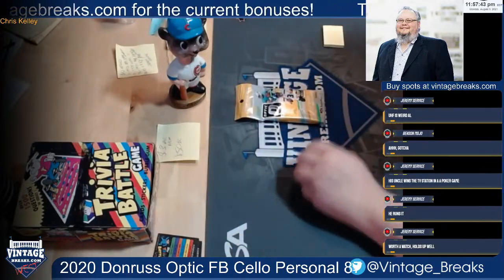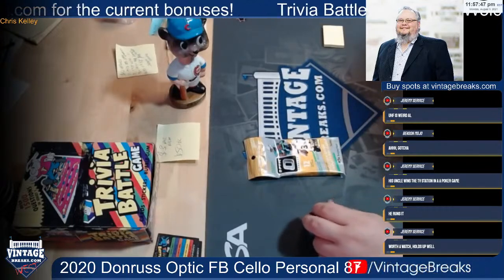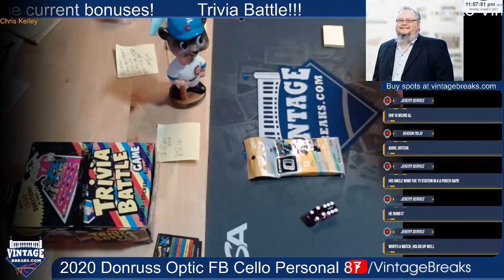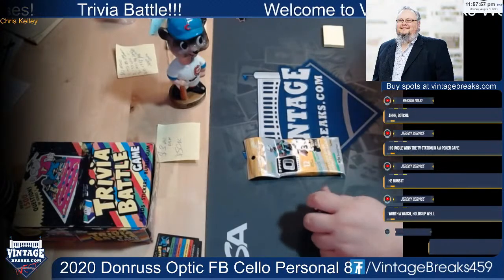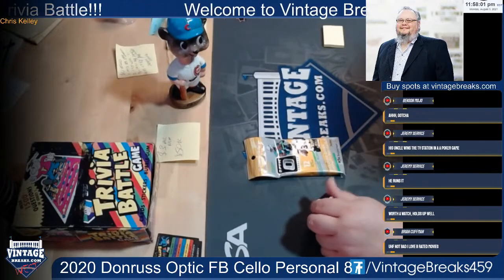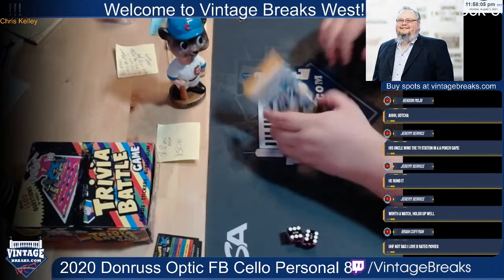And let's break what will probably be the last pack of the night, unless you guys sell out something. If you don't sell out anything before I finish this break, we're going to call it a night. This will be the last break of the night. Welcome to Vintage Breaks. I'm your host, Charlie G from Vintage Breaks West. And tonight we're breaking a 2020 Donruss Optic Football Cello Personal Pack number 87 for Chris Kelly. Good luck.